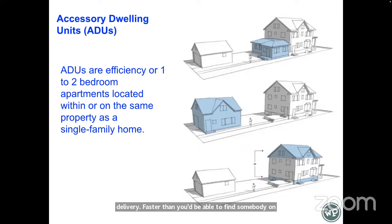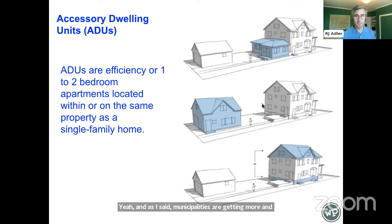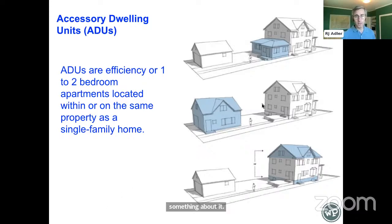In addition, there are definitely some hurdles that I think you'll probably share with us that an individual has to go through in their municipality to get approval to do the accessory dwelling unit. Yeah. And as I said, municipalities are getting more and more open to the idea of putting in an accessory dwelling unit, be it a modular solution like WheelPad or something that's stick built on site, because towns and cities are recognizing there is a housing shortage and we need to do something about it. One would have to deal with neighborhood covenants as well.